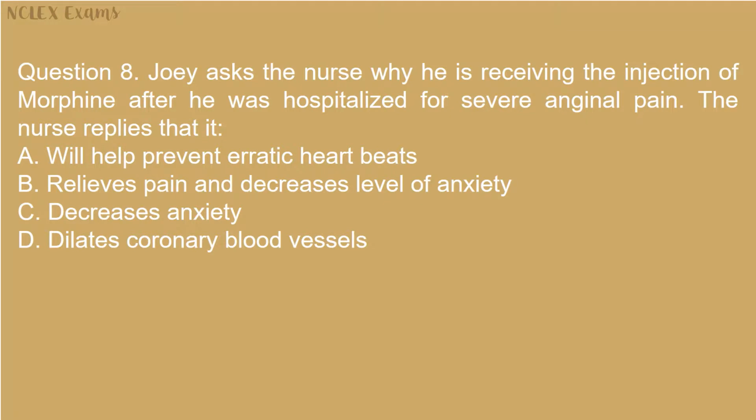Question 8. Joey asks the nurse why he is receiving the injection of morphine after he was hospitalized for severe anginal pain. The nurse replies that it A. will help prevent erratic heartbeats, B. relieves pain and decreases level of anxiety, C. decreases anxiety, D. dilates coronary blood vessels.